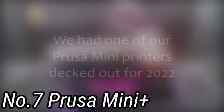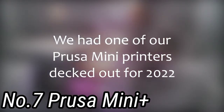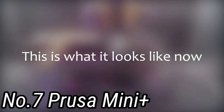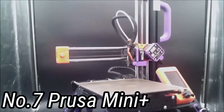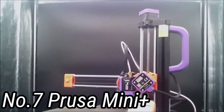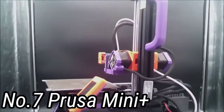Number 7. Prusa Mini Plus. Following from the runaway success of the Prusa MK3 versions, their Mini 3D printer version keeps most of the MK3's great features, but in a smaller package and at a lower price, while still keeping the automatic calibration, 0.05 layer heights, and up to 200 mm/s print speed.